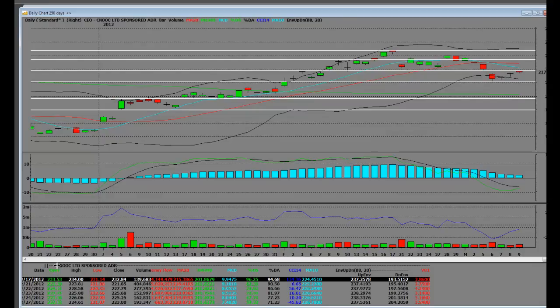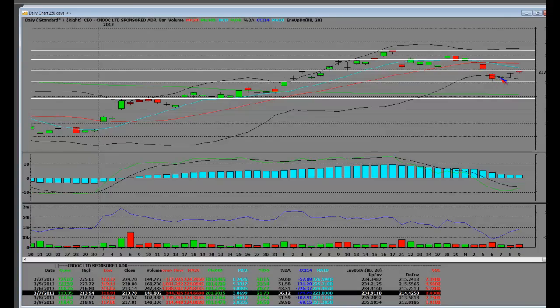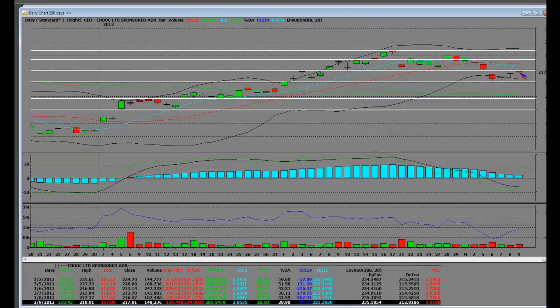That's a February high. The 3/6 2012 low was $211 right here, and then over here you still held 211.91. And since that area, you've rallied back up now, MMT, to the high of 218.91 on 3/9. Now, that was that Friday trading day. That volume was 148,336. That was your volume on CEO.